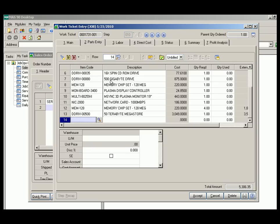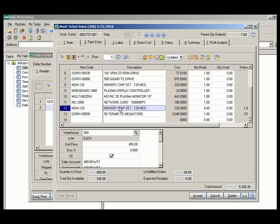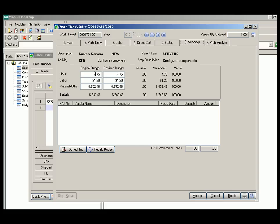And all of these parts in the work ticket are based on the results of the questions asked. Remember, we asked for the memory, so we said we needed 2 by 2, and thus we get 4 of these memories included, because it includes 2, and then we add an additional 2. That kind of logic can occur, adding or removing items and what have you. We also have a summary here, which shows us for this step, we predict 4.75 hours of labor. If I needed to build 2 of these, that would have been 9 hours of labor, for example.